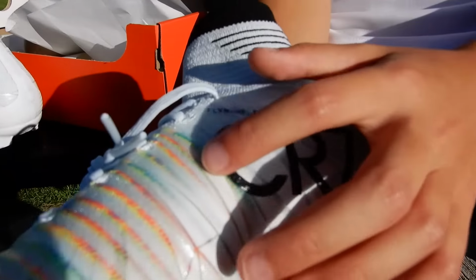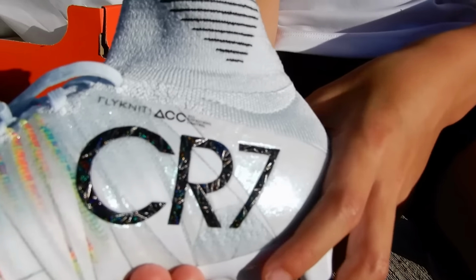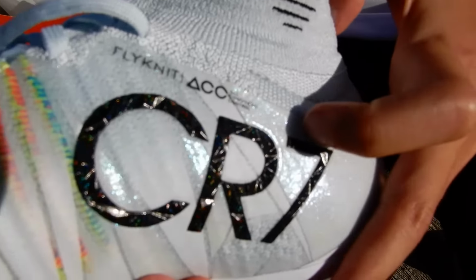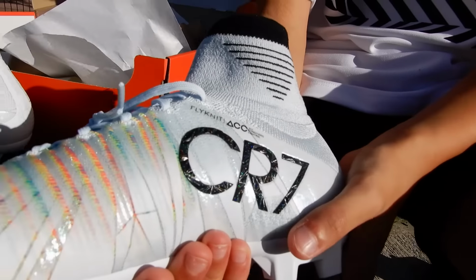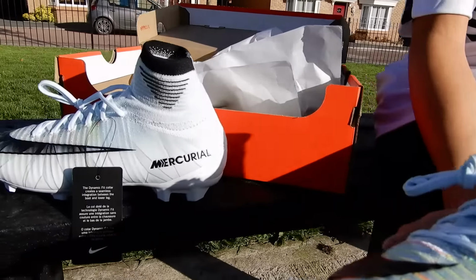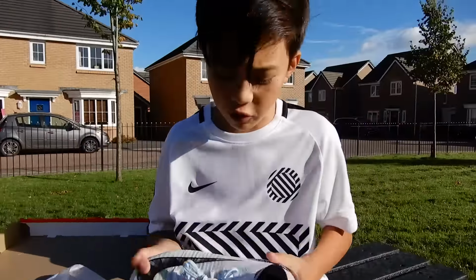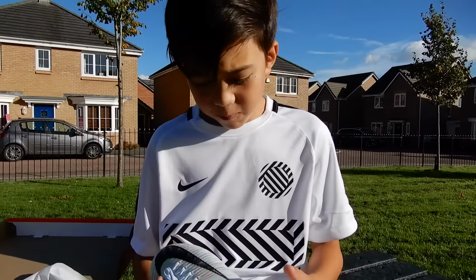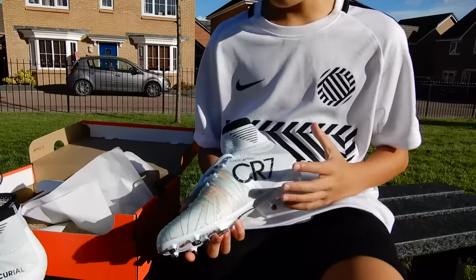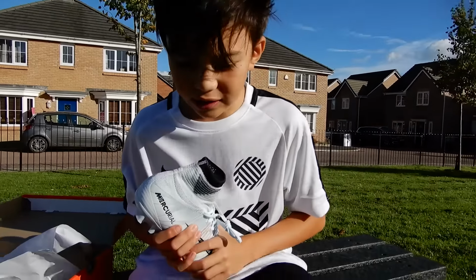So there's the Flyknit ACCN. You can tell that it's Flyknit. You can see the pattern of it, which looks amazing. This looks so amazing. I like this, even though it's CR7. I like Messi as well, both CR7 and Messi, because obviously nobody can take them on until they're retired.